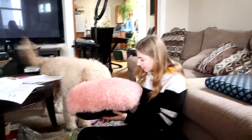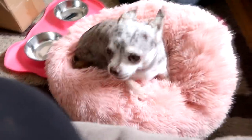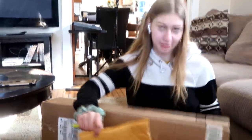Do you like it? She looks good in pink. She looks good in pink. Oh, she likes it. Oh, no, she doesn't. She's scared. It's a couple days later and the rest of my stuff came.